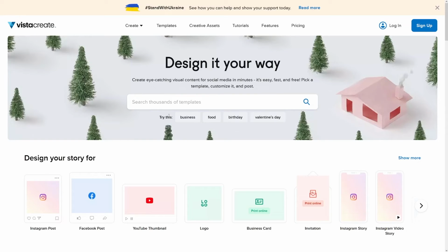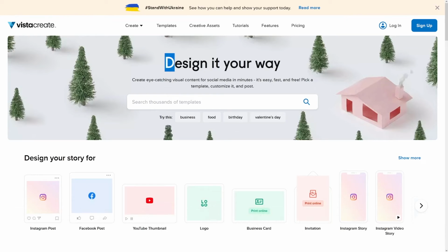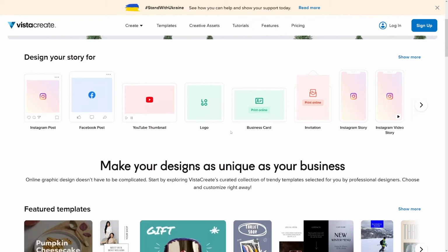First of all, this is the website that is free and you can create anything with this one, okay? Anyone can use it. Wherever you live, you can get money with the help of this website. The website is called Crello.com and you can see design it your way. So you can create whatever you want, okay? They have a lot of these templates.